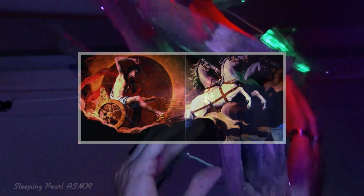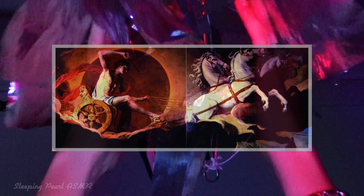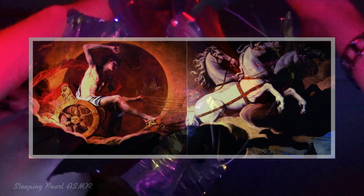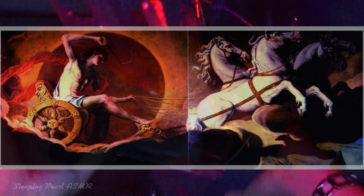The first one was their son, Helios. He was the personification of the sun, with its beautiful golden chariot pulled by 4 winged divine steeds. He would move the sun across the sky on a daily basis.